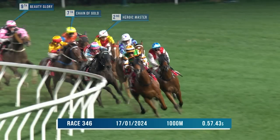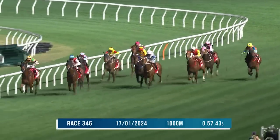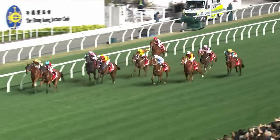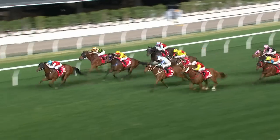You've had no luck with the draw out in barrier number 10, but you do have Raging Blizzard drawn in 12. Is that a good thing for you and Heroic Master? To be honest, especially as he's going to the 1,200 after a long time, I doubt that we can be jumped and go forward. I think you will try to get him comfortable first and hope he can show that same finish he's got over the 1,000 meters. So, like you mentioned, Raging Blizzard is on the outside. He's going to have to go forward from the draw. So if that can inject a bit of speed in the race, it will be good for the back markers.